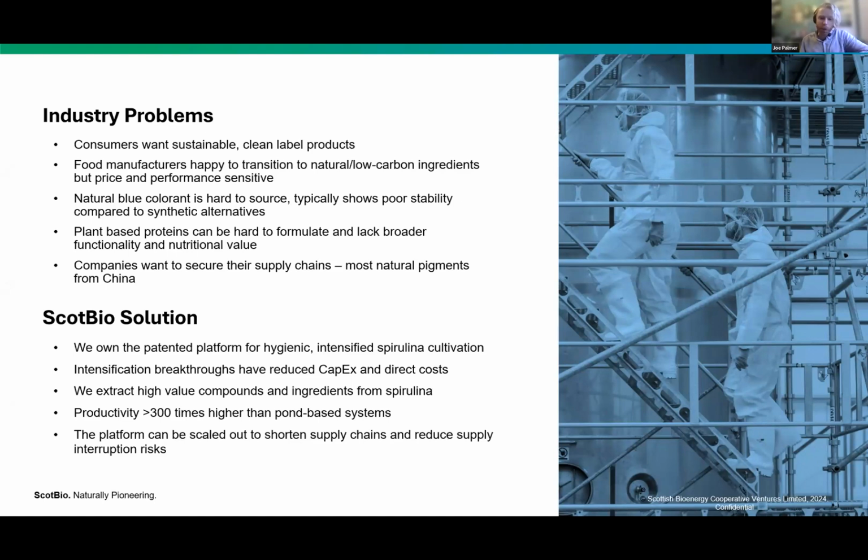Specifically in our target sectors, which is first and foremost the natural colorant market, there are some challenges. There's limited sources of natural blue. The majority of this blue pigment, called phycocyanin or spirulina extract, is derived from China, and it's grown in open, low intensity pond systems. These pond systems and microalgal ingredients derived from such systems face a number of issues, including product quality, product availability, and various other supply chain issues.